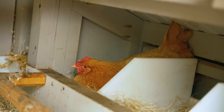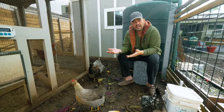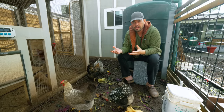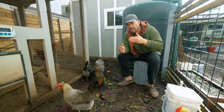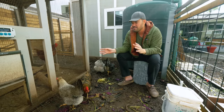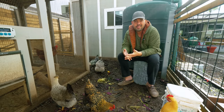In fact, Butta here went broody for about a month or so, but I have to be honest, it didn't really affect me or the egg production or the other hens that much. They got a little bit annoyed that she tended to clog the egg box, but they ended up using some other egg hutches and I started seeing eggs show up all around the coop. And then after about a month, it was done.